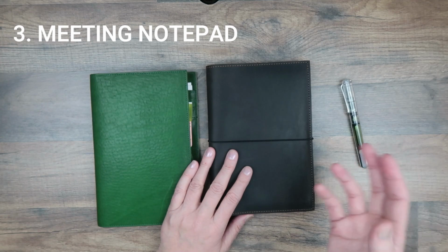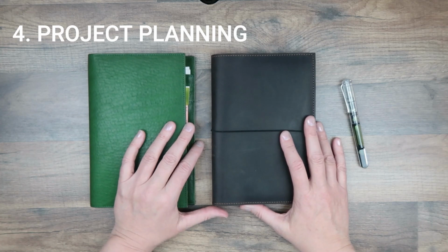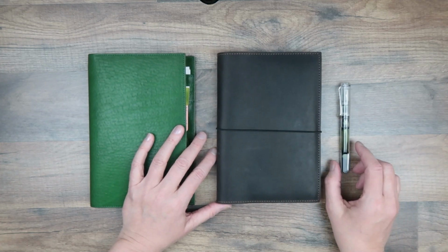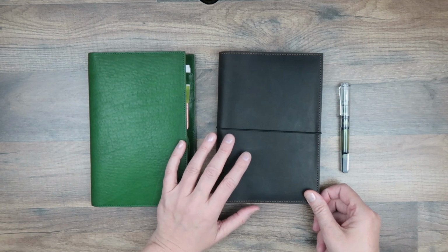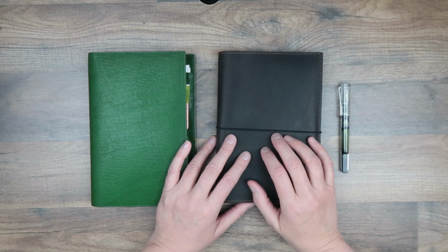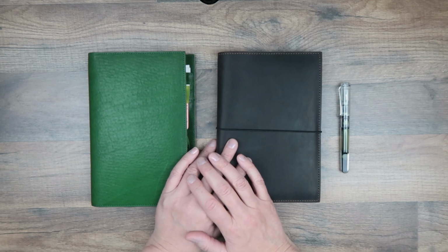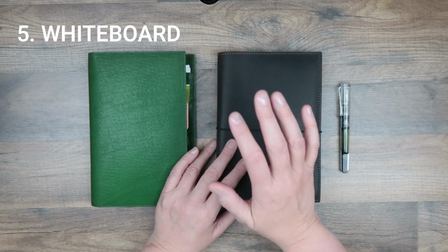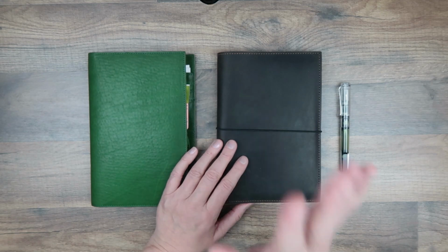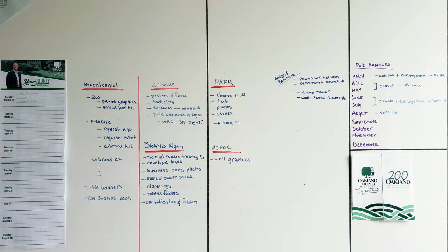And then we already talked about the big projects, where I have a long-term project that requires more planning than just a couple of notes in a journal, and that requires a whole filing system or even sometimes a digital project management system. The other thing that I haven't mentioned yet is my whiteboard. I do have a huge whiteboard in my office. It is 4 feet by 8 feet, and it takes up almost one whole wall of my office.